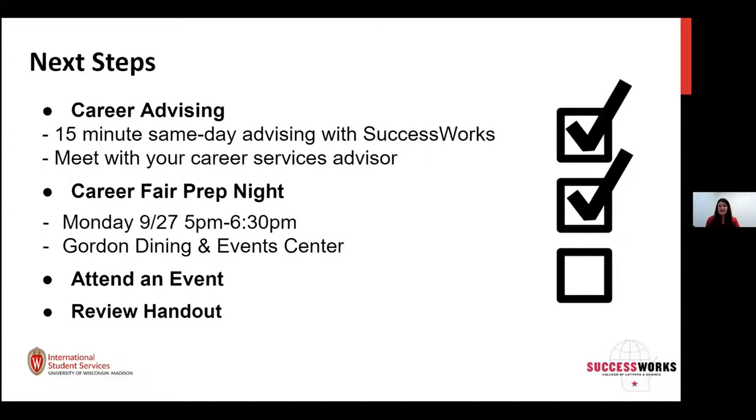And finally, like I said, career advising, we have 15-minute same-day advising in SuccessWorks. If you're not an LNS student, of course, you'll want to meet with your home career services office in your school or college. So definitely make an appointment with a career advisor.